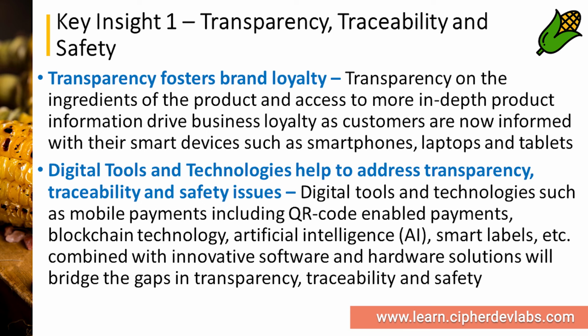So digital tools and technologies like mobile payments, so for example QR code enabled payments, blockchain technology, which I'm going to talk about in one of our next lectures, along with things like artificial intelligence and smart labels, combined with innovative software and hardware solutions, will bridge the gaps in transparency, traceability, and safety. Well, those are a few factors as far as key insight 1, transparency, traceability, and safety is concerned.